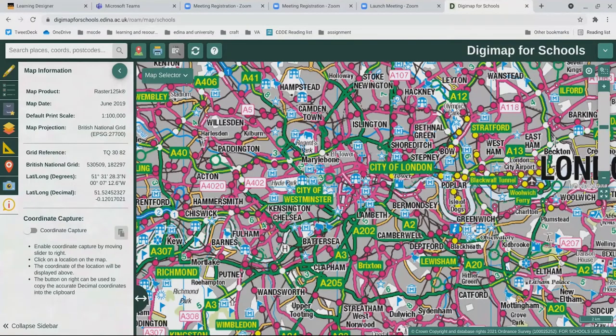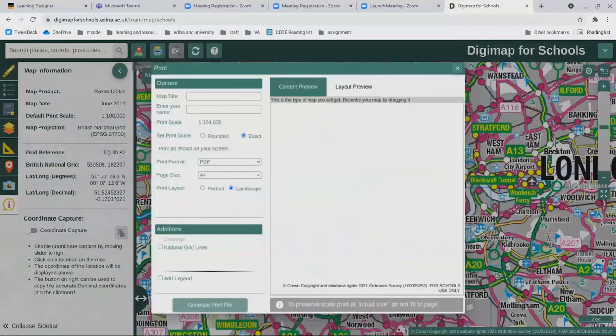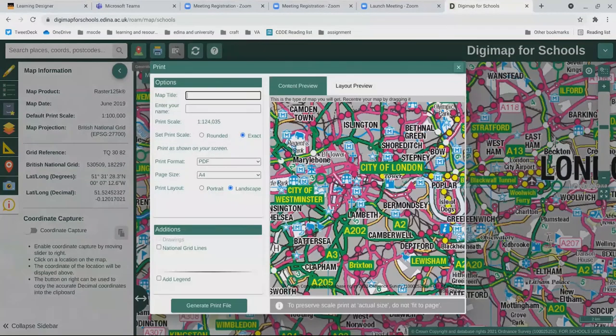When you choose to print your map, we give you a print scale. So hopefully you can see here, this one's 1 to 124,000 approximately. But you can choose whether to round that up to perhaps something that's a bit more understandable for pupils, or choose that exact number. So you can't select the exact scale that you want, but you could choose a rounded scale.